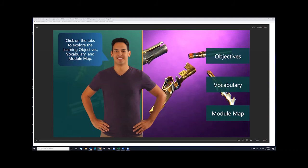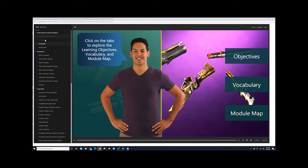Now, before I move on to the sections, I'd like you to take a look at the left-hand corner over here, this hamburger menu. All the students have the option to move through this in order, right? But if they want to go back to something, say they've gone down here to a section in open barrel, and there's a question in their mind, a reference maybe to something that they saw in the introduction, maybe about crimping, they have the ability to open this menu and jump back to it, check it out, and then come back to where they were. So this gives that flexibility.